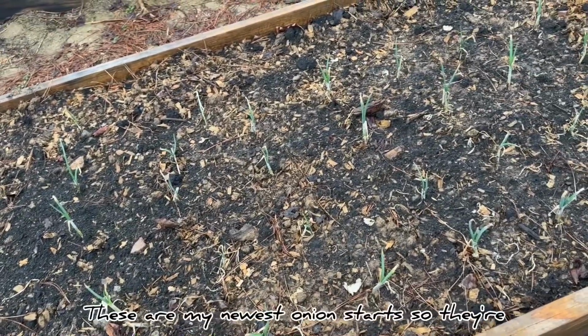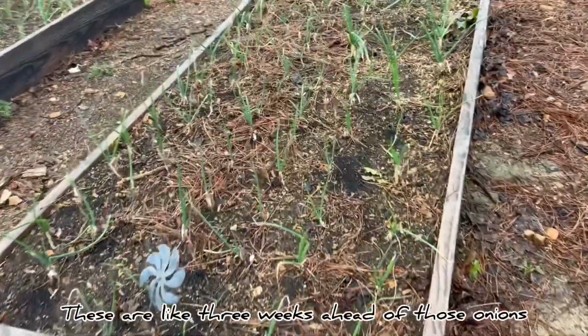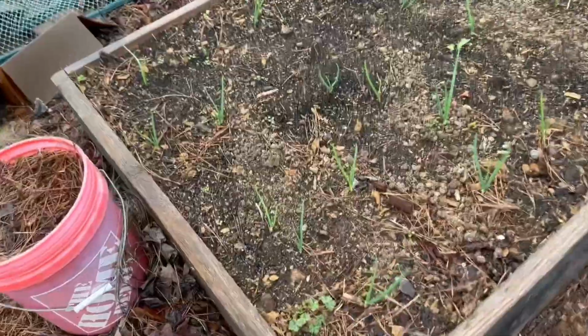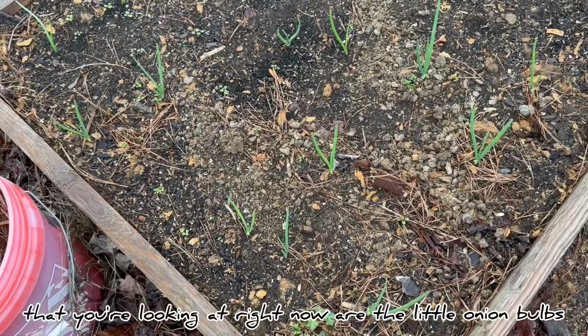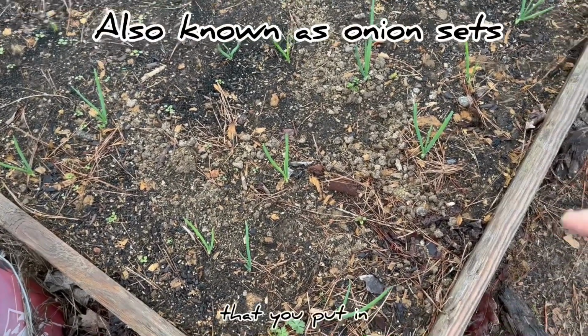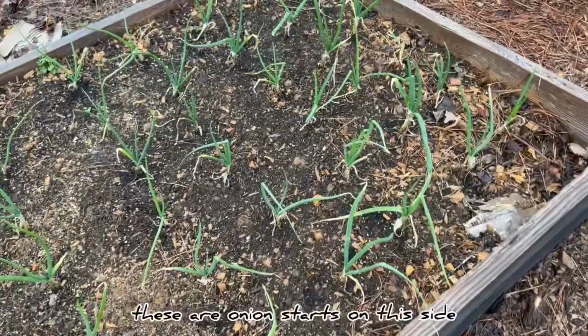These are my newest onion starts, so they're not nearly as big as this. These are like 3 weeks ahead of those onions. These right here, on this side of the bed that you're looking at right now, are the little onion bulbs that you put in, and these are onion starts on this side.